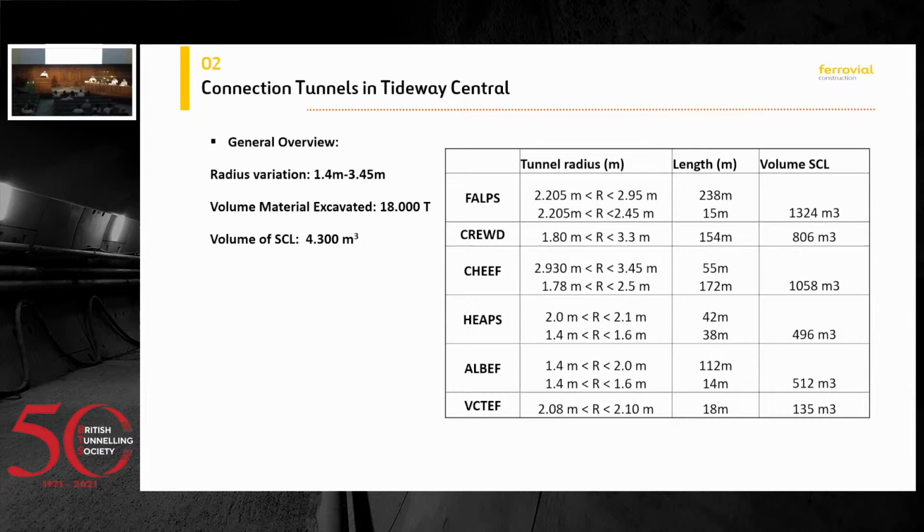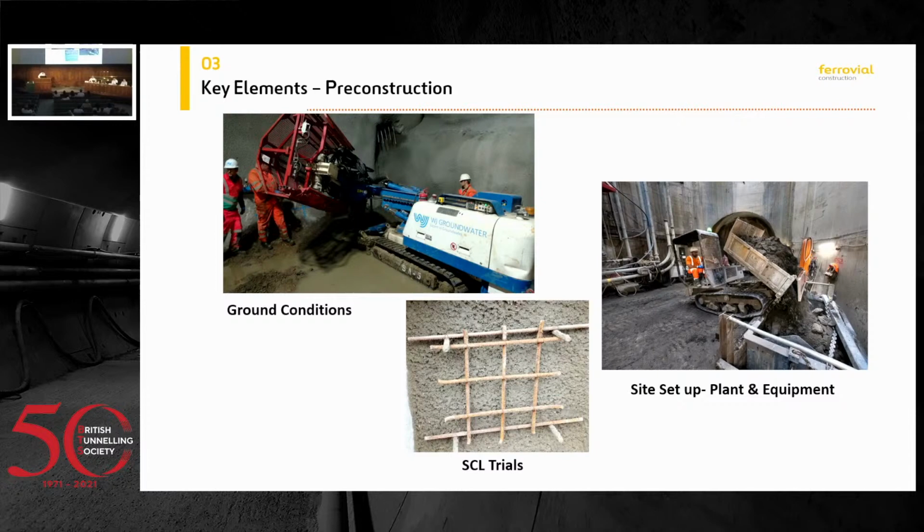So as I told you, the key elements for us pre-construction, first of all and the most important, are the ground conditions. We need to realize where and how we're going to face what's in front of us. So what is the ground we're going to be facing? Then we have site setup, and the plan and equipment we're going to be using. Usually in a big mining project you can use big machines. In here we're talking about tunnels that are below 3 meters diameter, so we need to realize how we're going to fit everything. Also the sites are next to the river, quite tiny, confined areas, so we need to have an understanding of that, which could produce a change in our project.